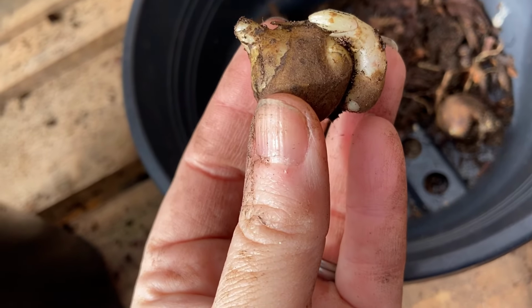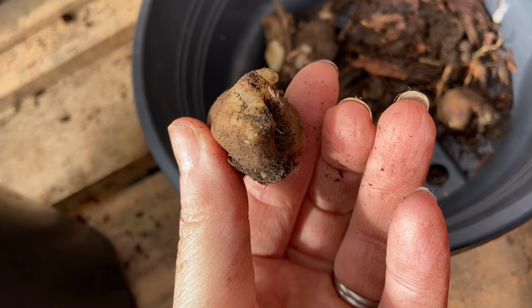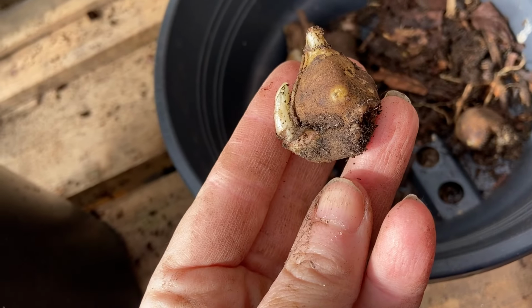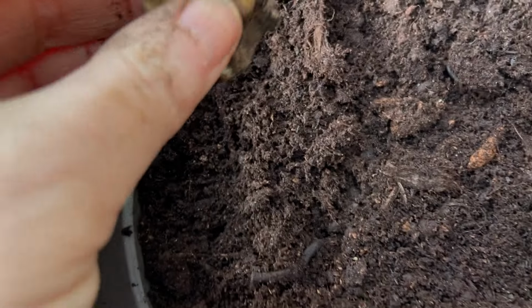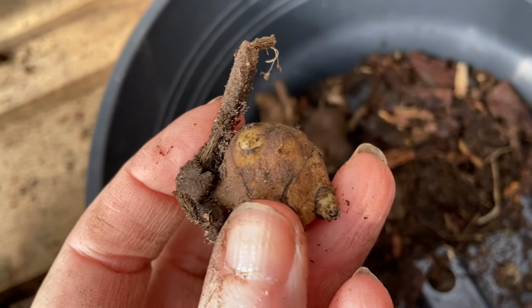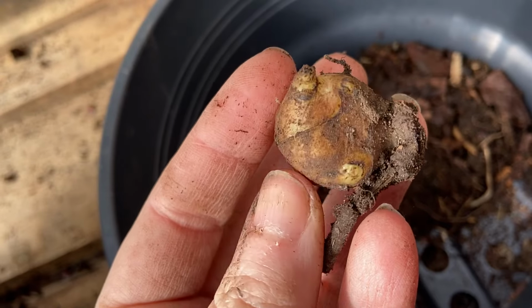Another brilliant tuber to grow is yacon or Peruvian ground apple. I'm not very confident that mine from last year are going to grow back because I left them outside, and even though I heavily mulched them, we have had a really bad winter. So just to be on the safe side, I've bought myself a few more.